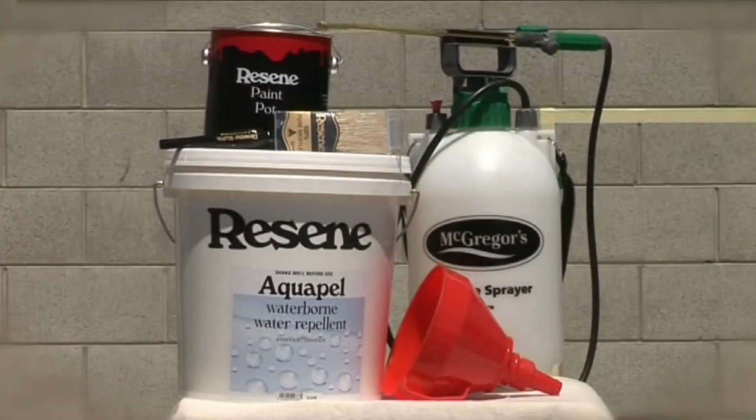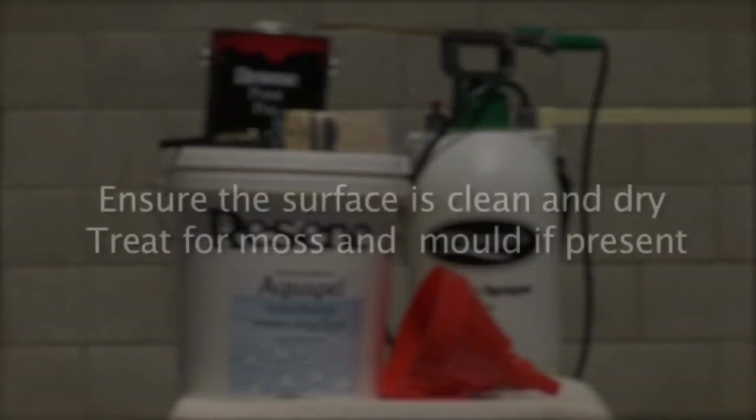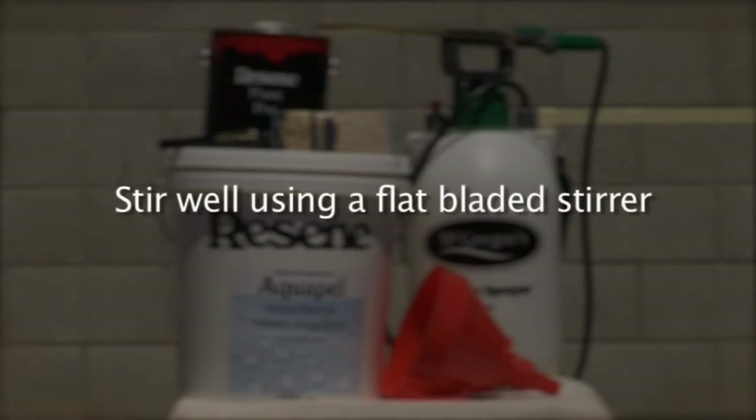When applying Aquapel, it's important to apply sufficient material to effectively repel water. This will vary depending on the porosity of the substrate. The table shows typical spreading rates. The degree of water repelling is directly proportional to the amount of Aquapel applied to each square metre. We strongly recommend purchasing the exact volume required as per the table, thus ensuring it's applied at the specified volumes. Ensure the surface is clean and dry and surface contaminants including moss and mould are removed. Stir well using a flat-bladed stirrer.